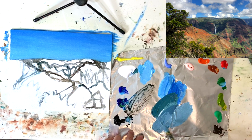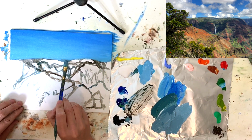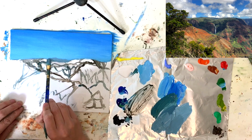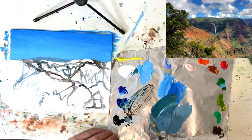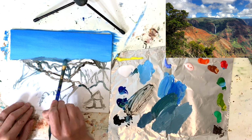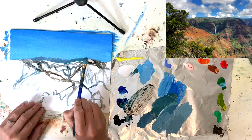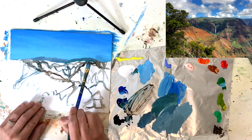Alright, now we're ready to start working on those mountains. We're going to start with the mountains that are the farthest in the background, and those mountains are going to have the least amount of saturation. They're going to be closer to the color in the sky, so they're going to have a little more blue. They're not going to have a lot of dark blacks and shadow tones. They're going to have more white mixed in. They're going to have less color, like I said before.